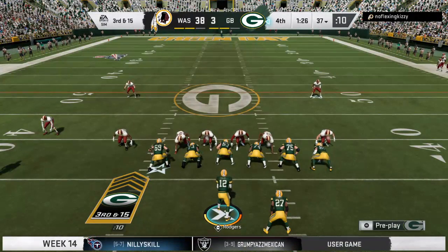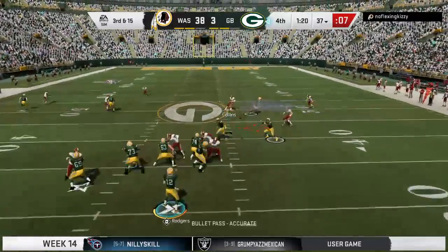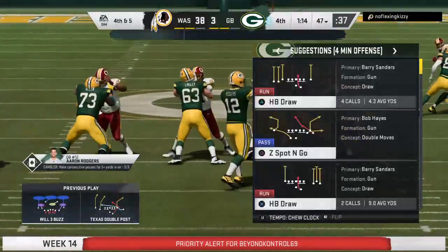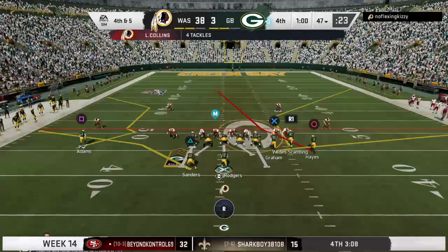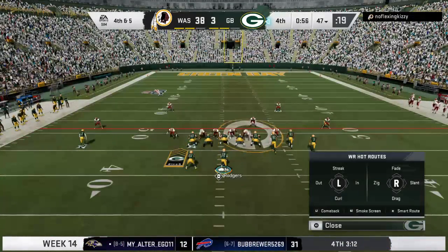Rodgers now, after the sack, he'll lead the pack up on third and long. Working from the gun, Rodgers. He'll dump it underneath to his running back, complete. And he'll take this to the 47, but no further, as they get him down well short of the line to gain. All right, they're going to try and keep hope alive here on fourth down. They're going for it.